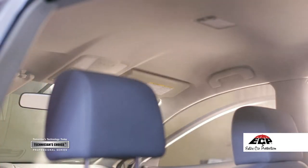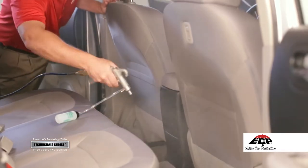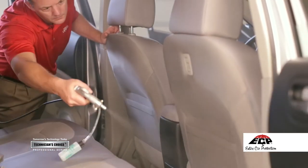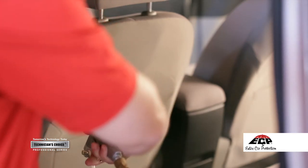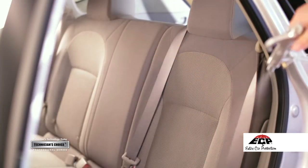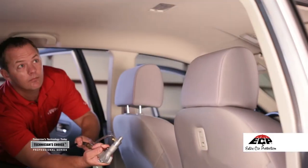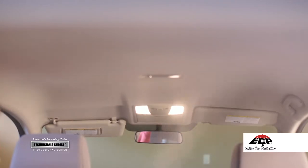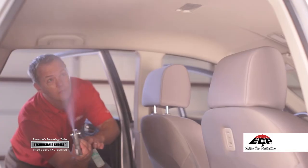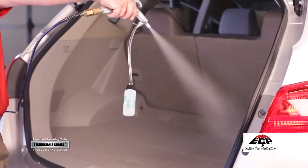All pre-owned vehicles have their own unique smells from their previous owner. Using Technician's Choice Rid Odor Pro in our application tool, the air conditioning system, seats, seat belts, headliner, floorboards, and trunk can be treated to eliminate those unwanted odors. The Technician's Choice Rid Odor Pro application should be the last step in detail after the carpets have been shampooed. This will prevent that musty mildew odor from the wet carpets.